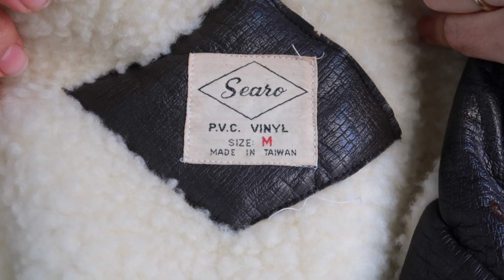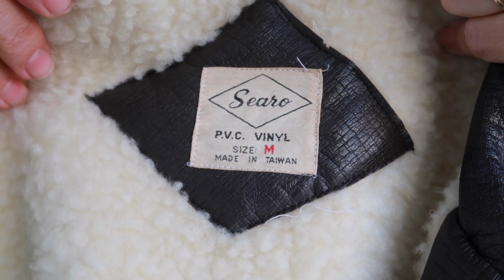Vintage, unbelievable. You guys, I have been trying to thrift a leather jacket for the longest time, and I never find one that I truly love, because there's always something about it that puts me off, whether there's shoulder pads or it's tapered or it's got too many zips. There's always something, right? But I found this on that free rack. I know it's not a biker jacket and it's not real leather, it's vinyl, but it's vintage and the label is Searo, S-E-A-R-O, and it's made in Taiwan, a size medium. I gather it is a men's faux leather jacket.